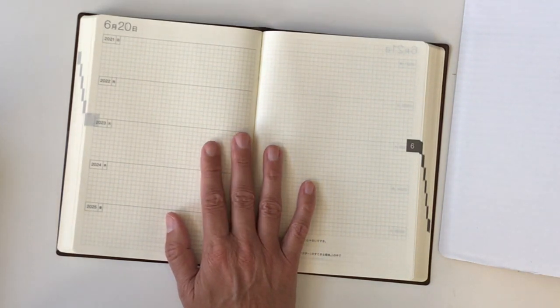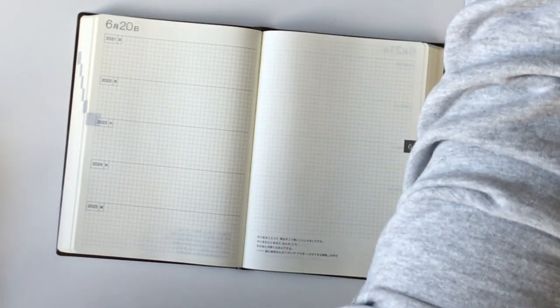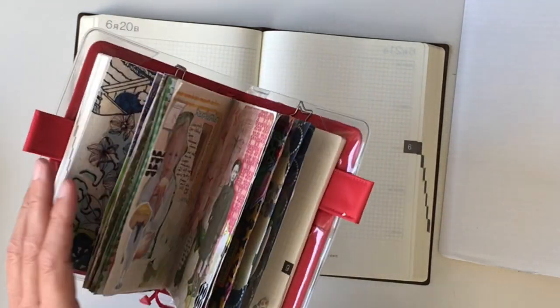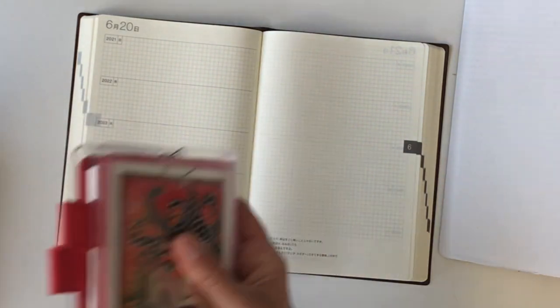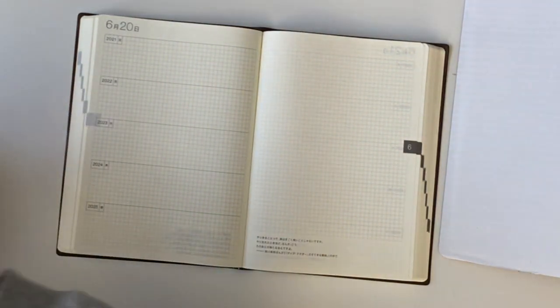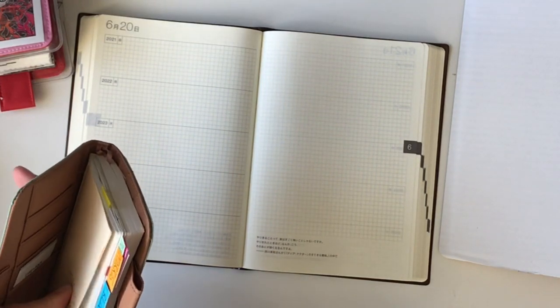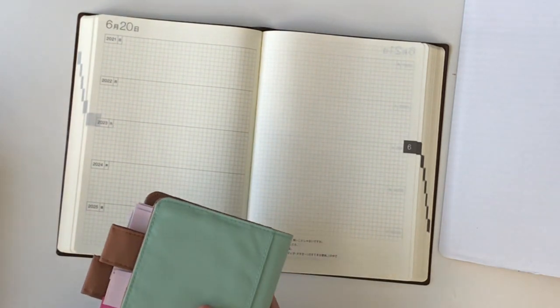Oh, where are you? I was looking for it yesterday and I found it. Yeah, of course. It's in my art journal. I took one old A6 and I started to art journal. And no, it is in this one. Sorry. Oops. Or is it? Sorry, no, I'm not.